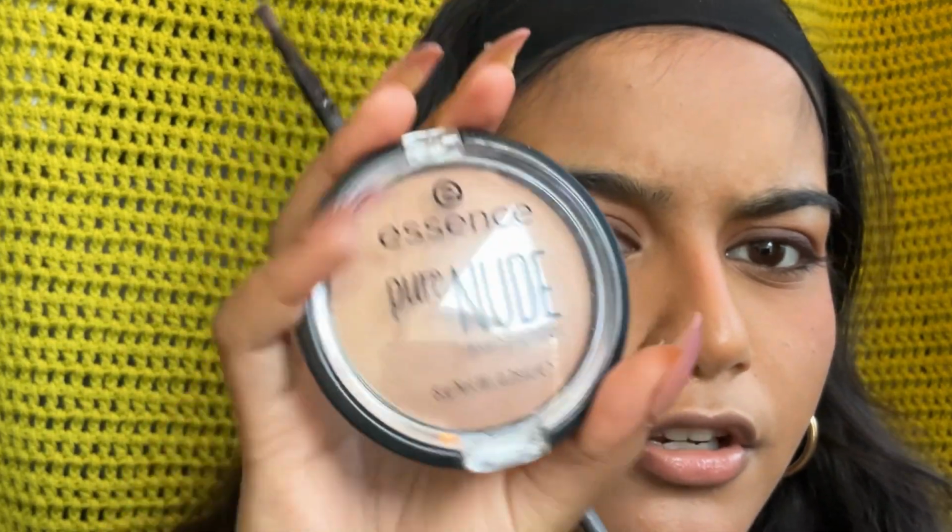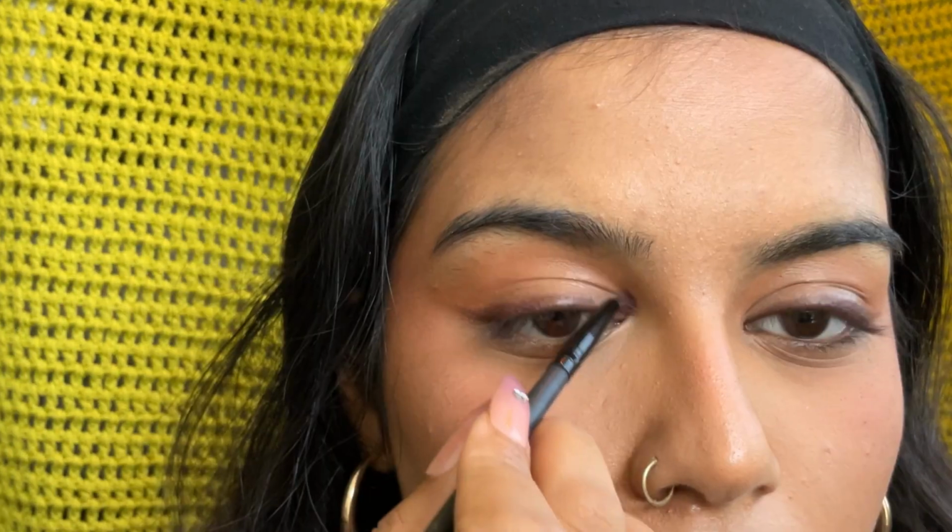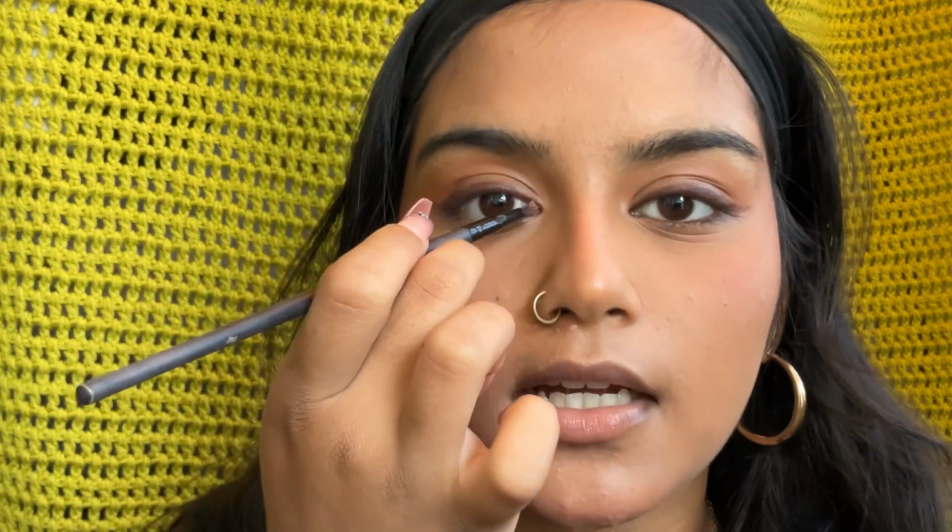I don't like using eyeshadow for my inner corner highlight because it does not look very natural. So I use this Essence Pure Nude highlighter. I'm just gonna look straight into a mirror again and do that.